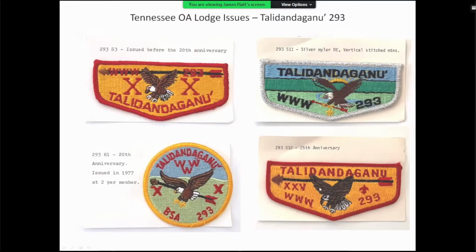But then the banquet flap was issued at 1 or 2 per person. And this is probably the real sleeper of the bunch. This XXV, you can tell it's kind of crudely embroidered. Very few of them made. This is the one defined, the 25th anniversary banquet flap.